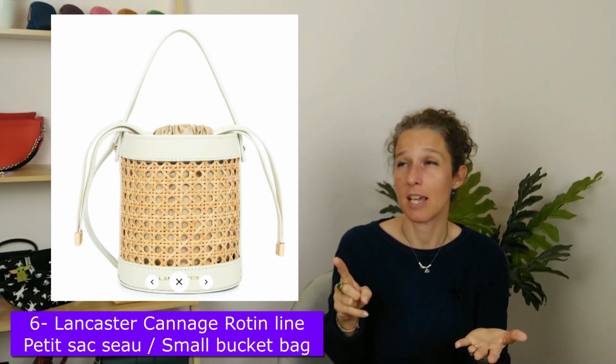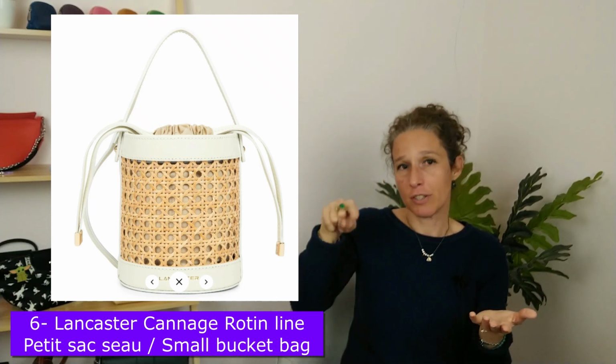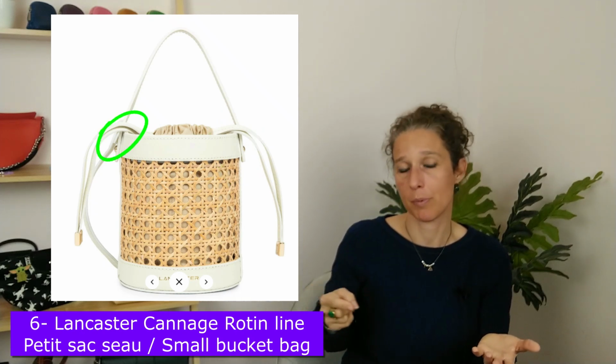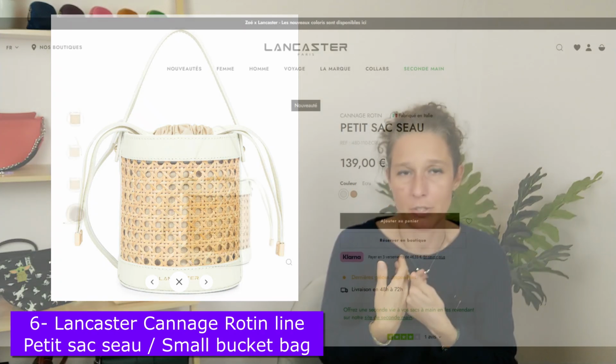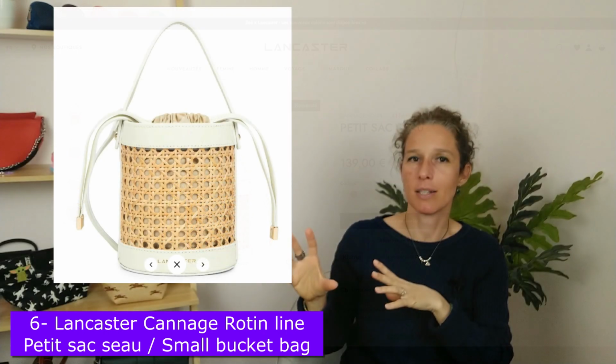Just one thing, and this is the only bad point of this bag. The top handle is not removable, and also the longer strap is not removable. But that's just my point of view. But for this price, €139, I do think it's okay. Even with this little negative point, I do think the price and the general aspect of this bag are really okay. So guys, this was my little selection.